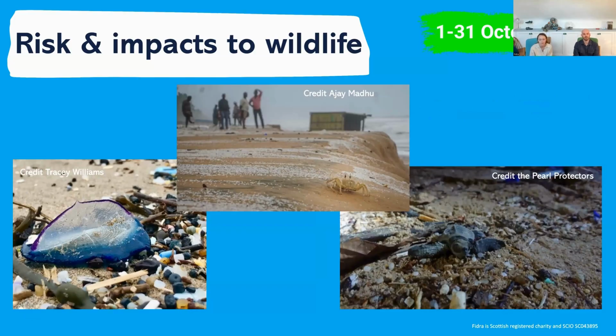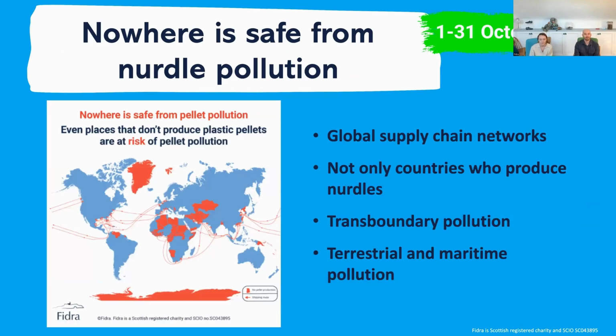And here are just a few images of instances where nurdles have been found alongside wildlife. Nurdles have been identified in protected areas around the world, including Mexico, the UK, and India, as well as globally important biodiversity hotspots, for example, the Galapagos Islands. So nowhere is safe from nurdle pollution. Nurdle pollution is a global issue.